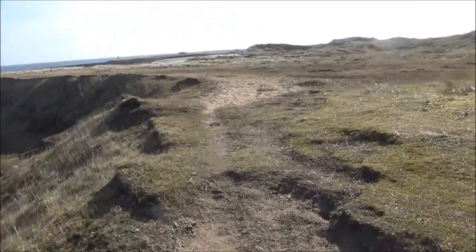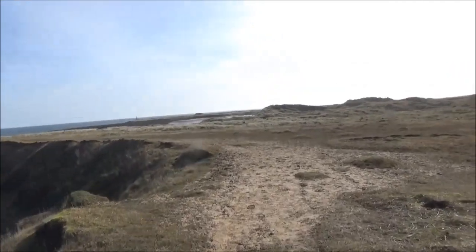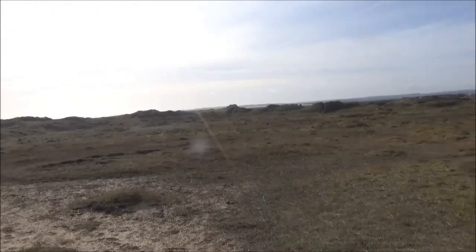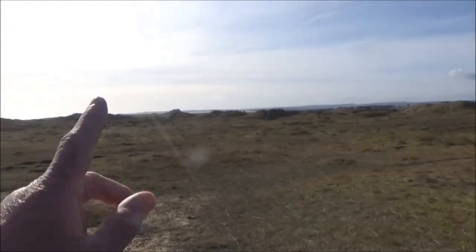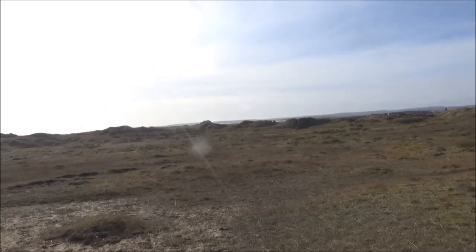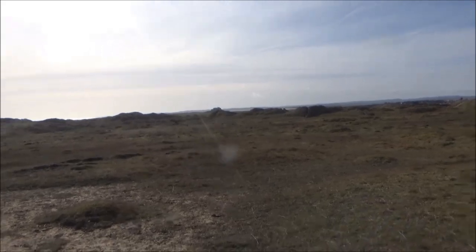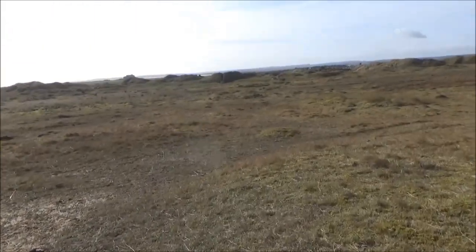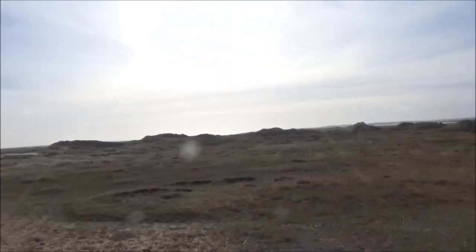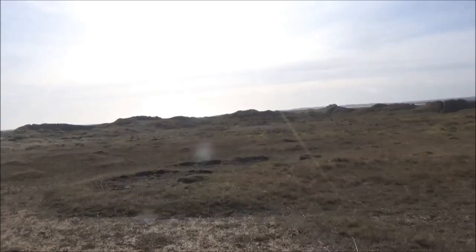That's a monument head up there. It's a big obelisk up there, so that's where we're heading now. As you can see, that's a castle there, just behind. It's directly behind. See Bamburgh Castle across the water. Yeah, never mind, have a look later.